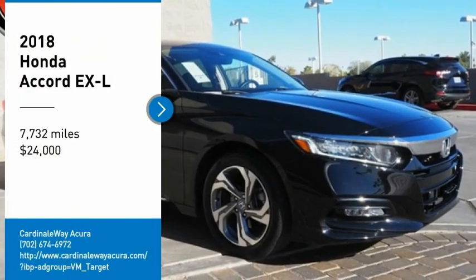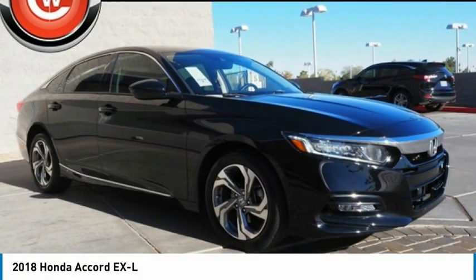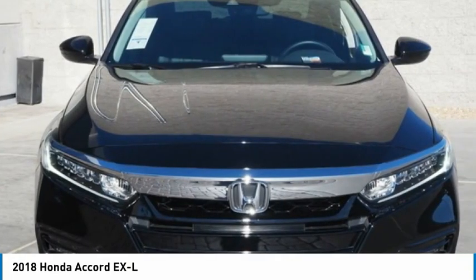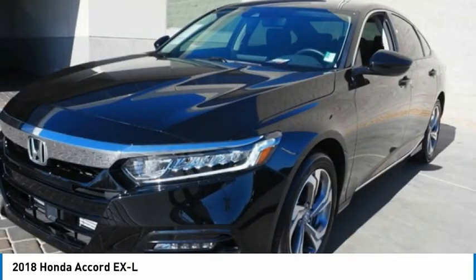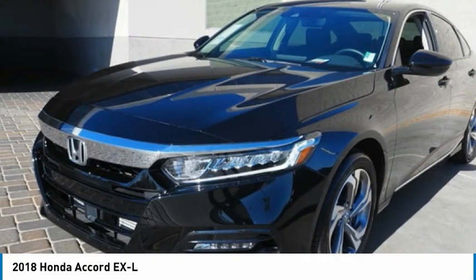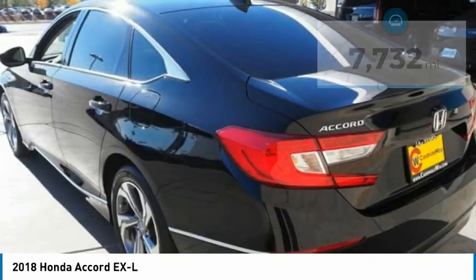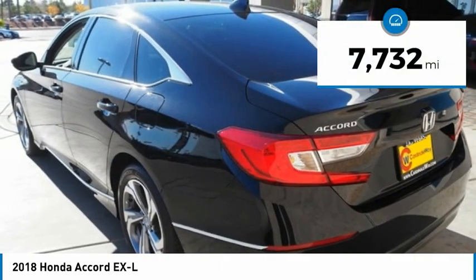Make a great choice today with the 2018 Accord. Ingeniously simple, yet overflowing with luxury and technological creativity. All that and more in the Accord, and is priced below $25,000. This vehicle has less than 8,000 miles.